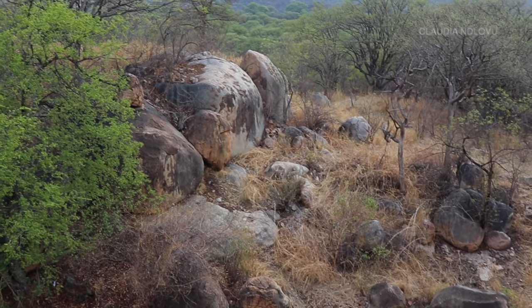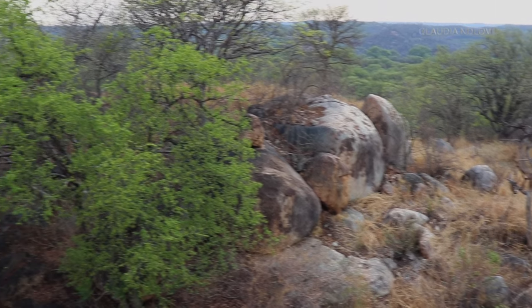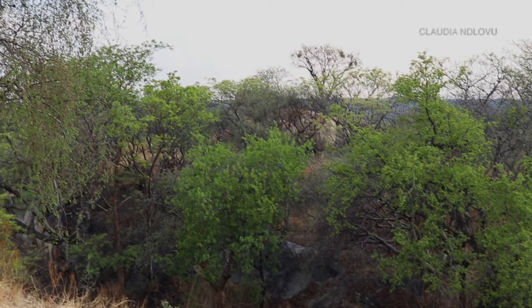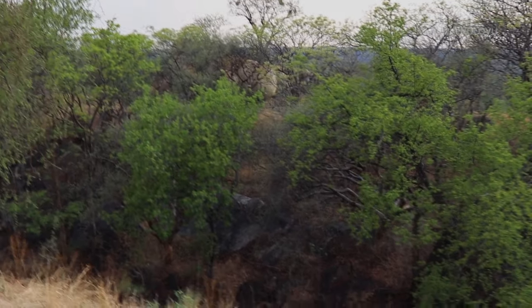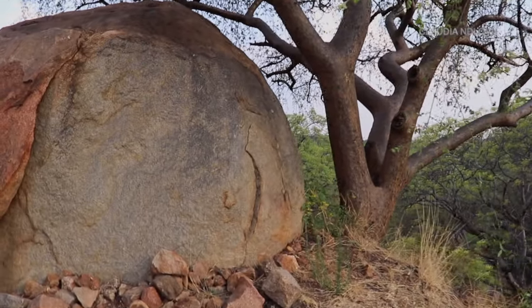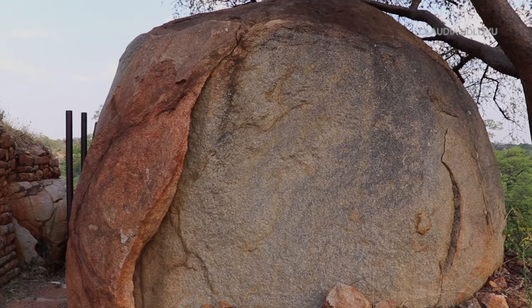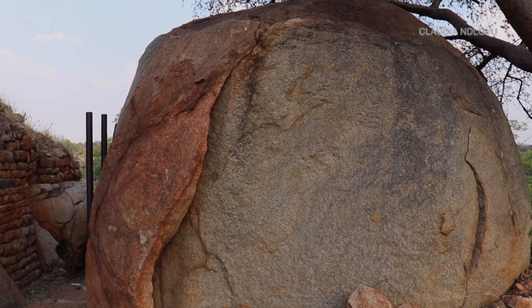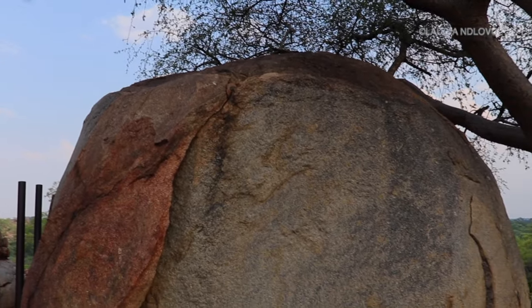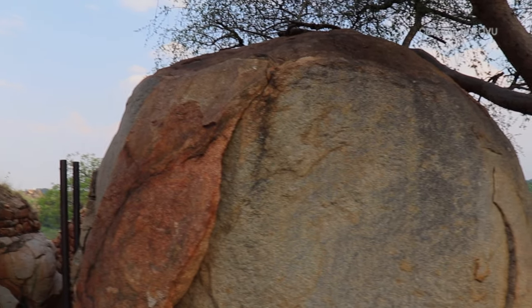Look at that view. Look at the rocks. These people are so clever to utilize what they have to build. Yeah. Look at this bald head. I just threw some shade at all of you bald-headed men and women.